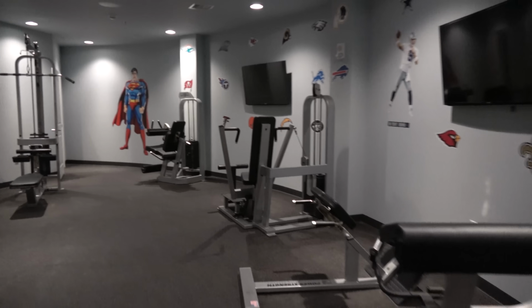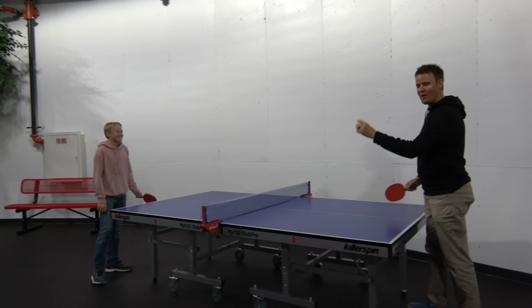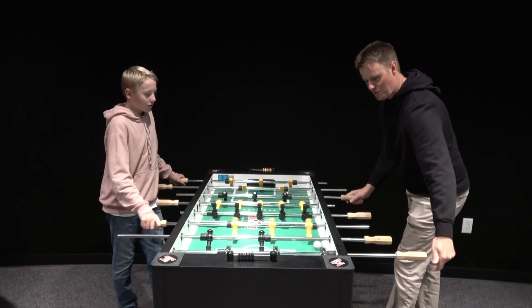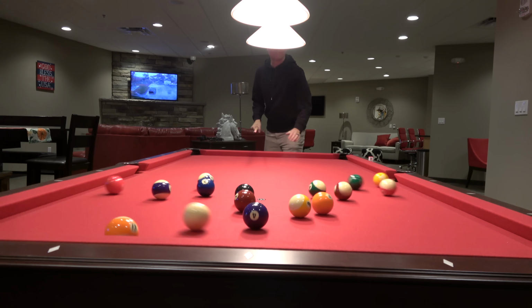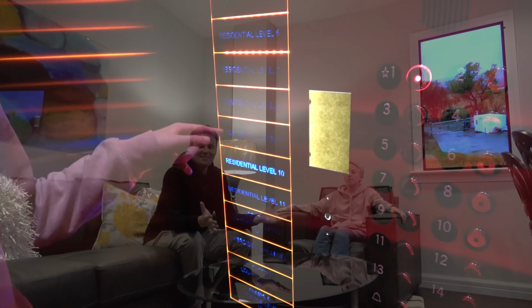This is the gym. It even has its own sauna and a steam room. I love the steam room. We have ping pong. This is the arcade room. A foosball table. Get out of here. Hey! Pool table. Oh, you made one. I'm Stripes.